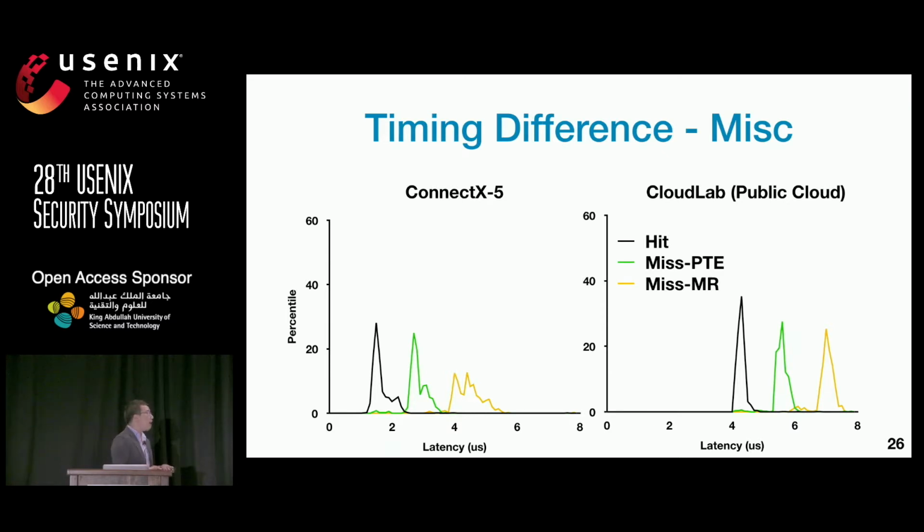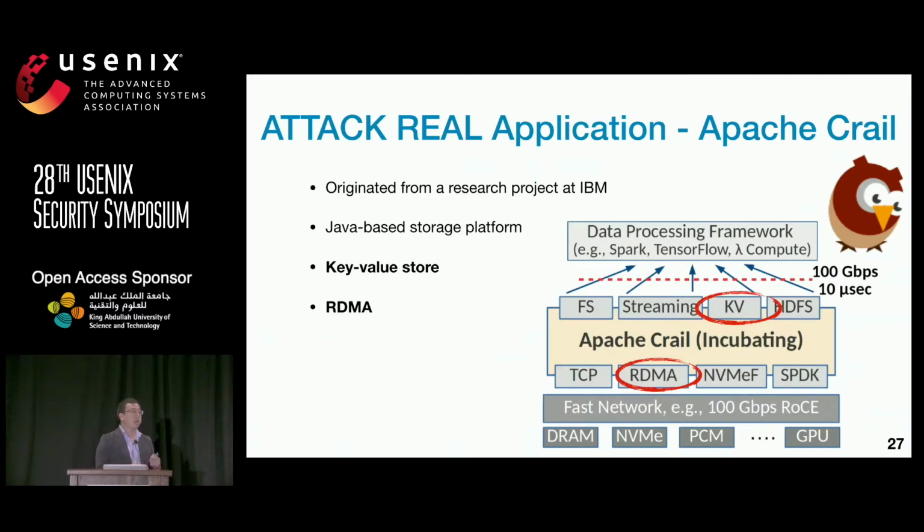Even in the cloud lab, which is a public cloud, we see the same issue. Now we show that Pythia can also be deployed on real applications. Therefore, we attack a real application, which is called Apache Crail. Crail is a research project originated from IBM, and it's a Java-based storage platform. We picked the key value store interface and also the RDMA communication to show our Pythia attack.